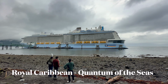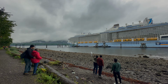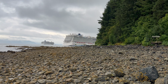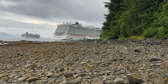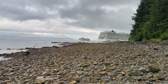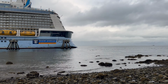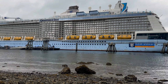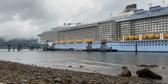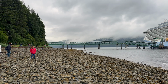Quantum of the Seas, huh? Interesting. And there's our ship. Norwegian Bliss. And that ship is colored rusty. Royal Caribbean rust bucket. That's how the people get on and off.